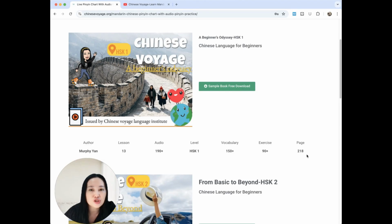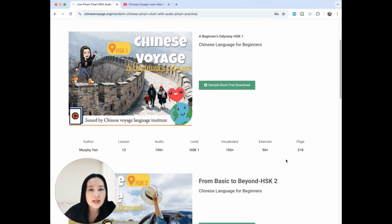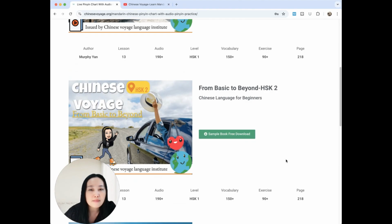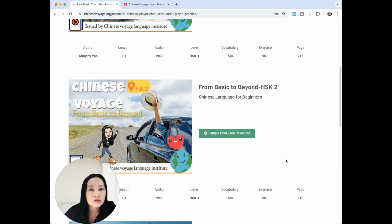You can purchase the e-textbooks on our website and also buy them from the Apple Store. So you can use the e-textbooks on your smartphones, tablets, or computers seamlessly.